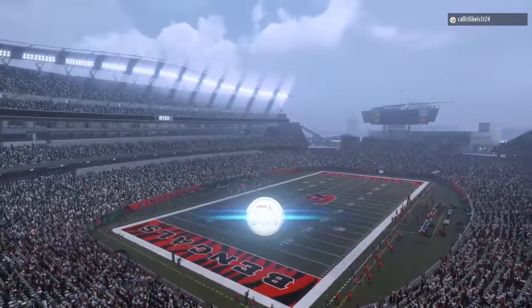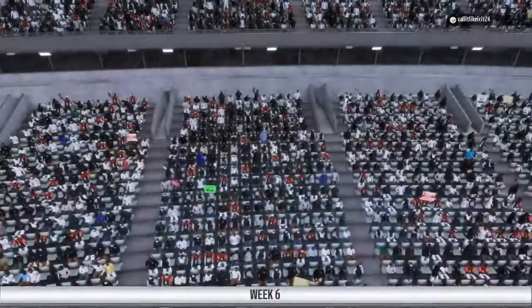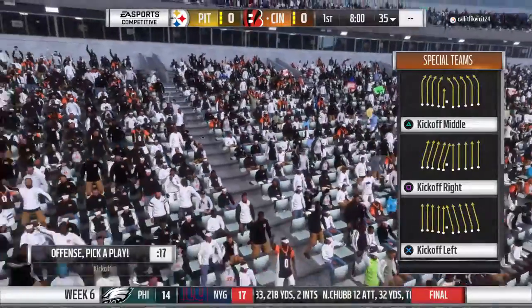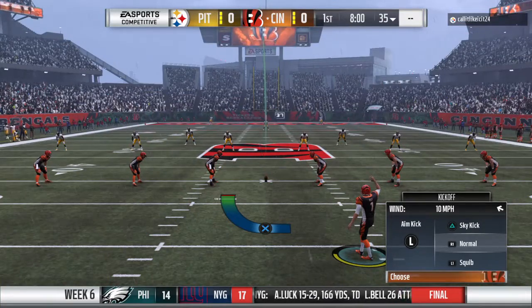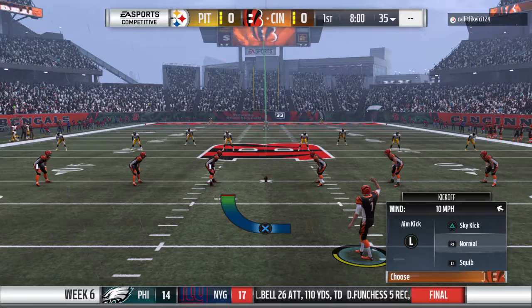On EA Sports, and there you get a look at Paul Brown Stadium on the banks of the Ohio River in Cincinnati. The scene a few moments ago, here it is. It's unlike any other in sport as both teams made their way out of the tunnel. These folks are fired up as their guys are ready to do battle between the Pittsburgh Steelers and the Cincinnati Bengals.